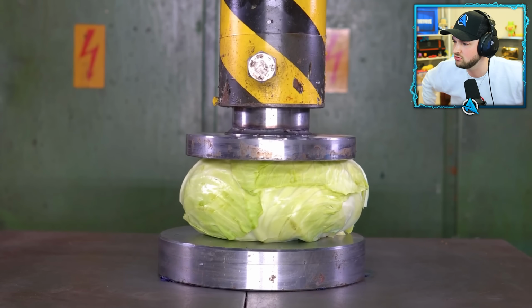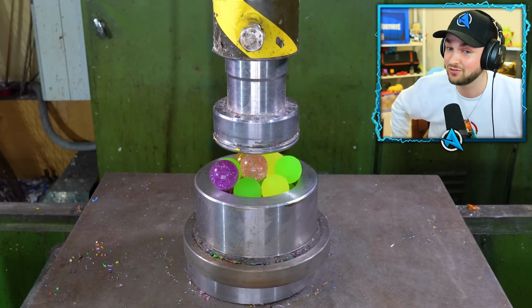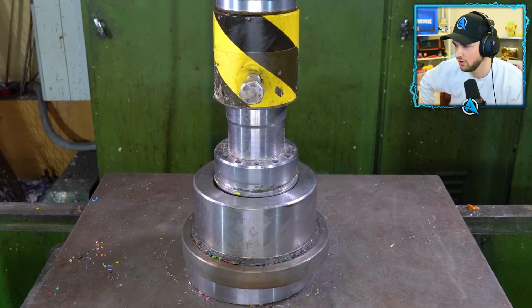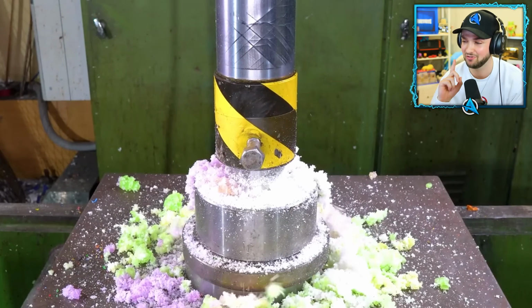We've got a normal green cabbage now. Down it goes. And squished into oblivion. I don't think that was as strong as the purple one. Just saying. Load of balls going inside. Oh, it stopped. Is it going to be able to do it? Oh, of course it is. But dude, it put up a fight.